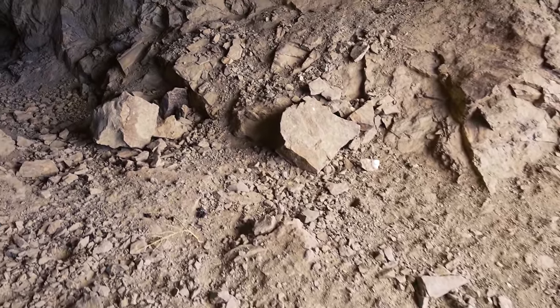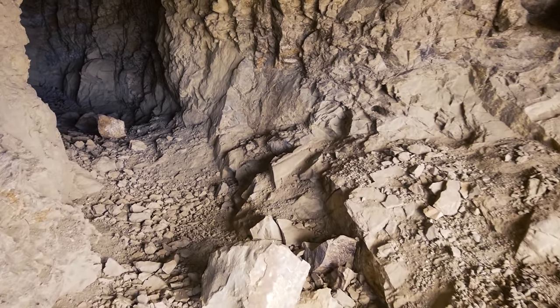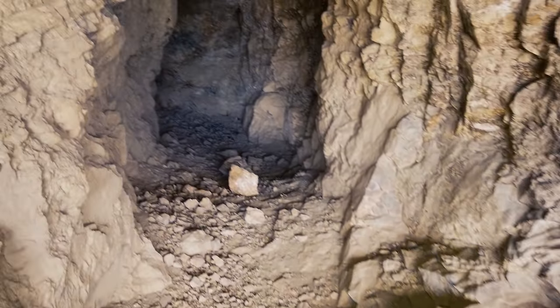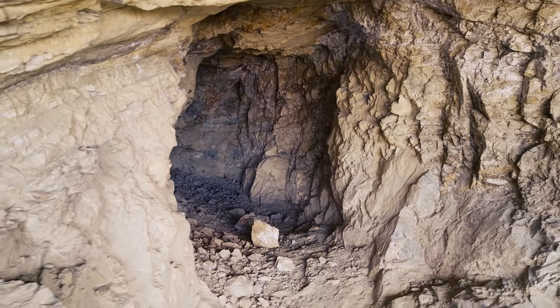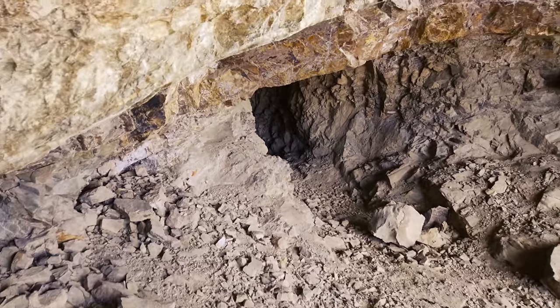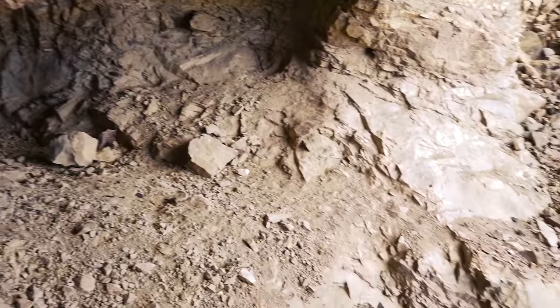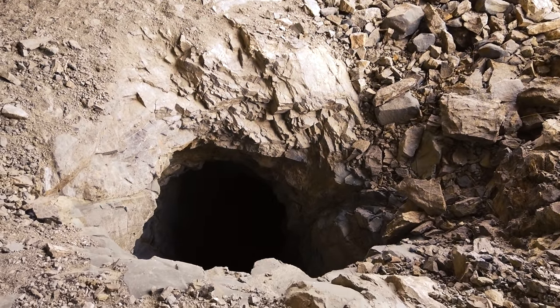And then we have an adit over here, and I'm going to be real careful because, and that's as far as it goes. I don't want to be underneath this rock. It's very, very geologically unstable. Let's keep working down the side of this mountain and see if we can find where these ore passes are spitting out.